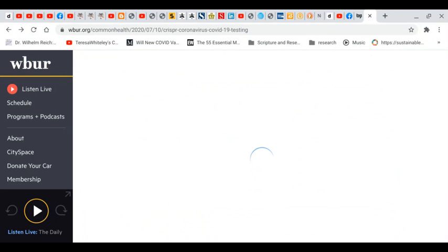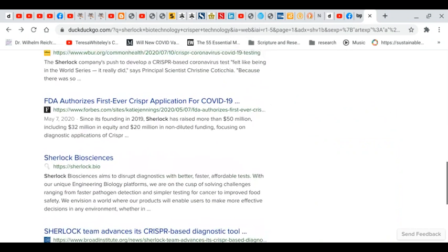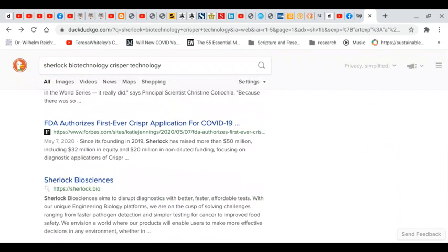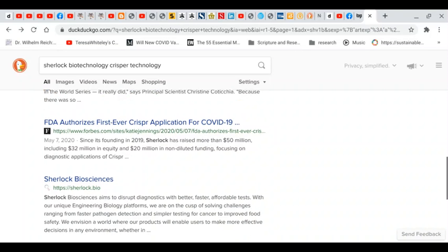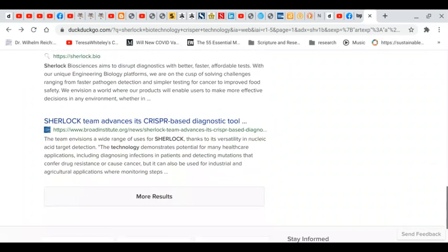Wow, I just, unbelievable. So, in May, the FDA authorized the first ever CRISPR application for COVID testing. So, yeah, they're making quite a bit of money on these diagnostics.